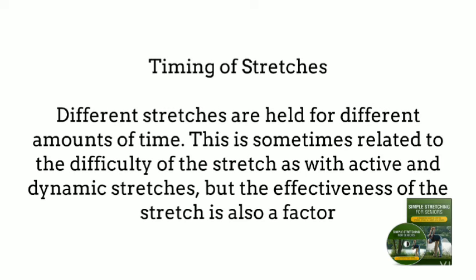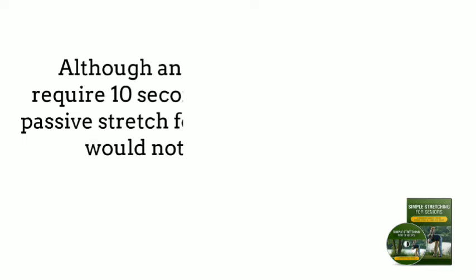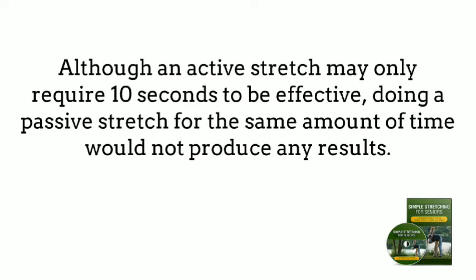Timing of stretches. As we mentioned before, different stretches are held for different amounts of time. This is sometimes related to the difficulty of the stretch, as with active and dynamic stretches, but the effectiveness of the stretch is also a factor. Although an active stretch may only require 10 seconds to be effective, doing a passive stretch for the same amount of time would not produce any results.